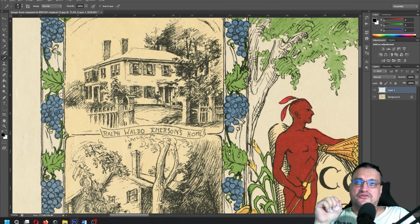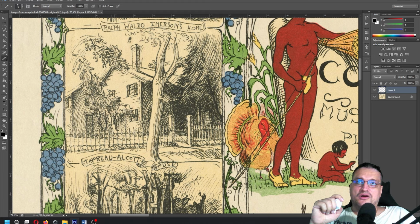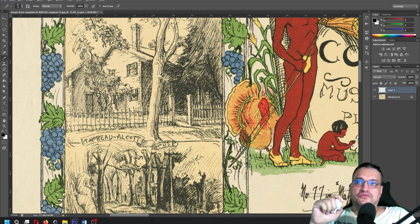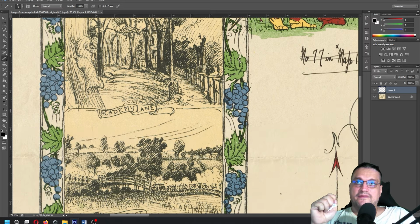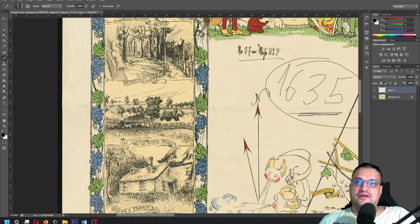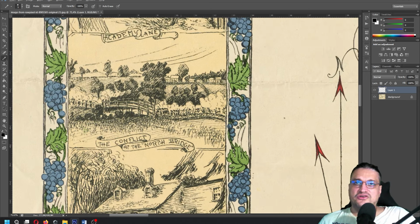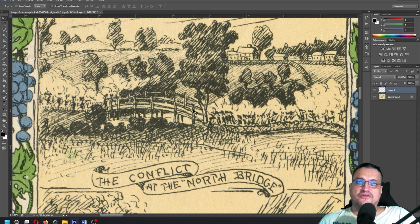Ralph Waldo Emerson. So we encounter this. We're on the map. Thoreau. Alcott House. Very nice. Graphically represented. Academy Lane. Well, just see where Academy Lane is, and here the conflict at the North Bridge. Here is the bridge. Okay, if we can look here, these are some soldiers that are crossing. No, they're shooting each other on the other side of the river, and the bridge.